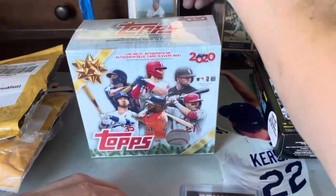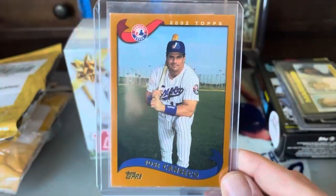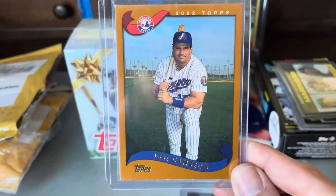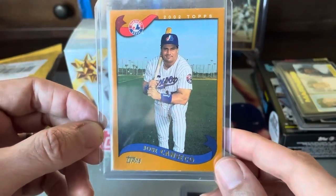And we also picked up this modern Jose Canseco card. Why I like this one so much is because he's in a Montreal Expos uniform. And I don't really recall him playing with the Expos, but I guess that was at the end of his career. So I thought that was kind of cool.